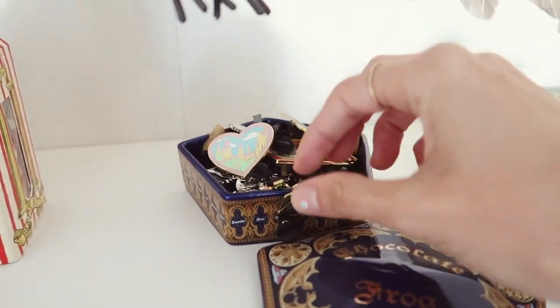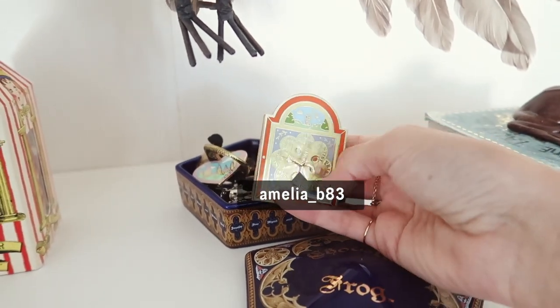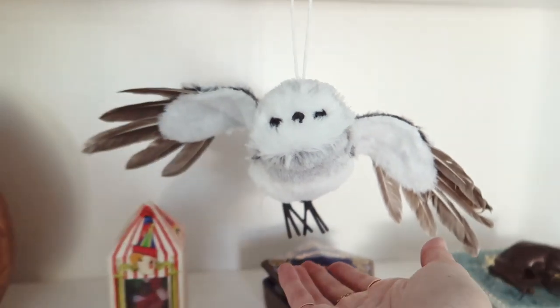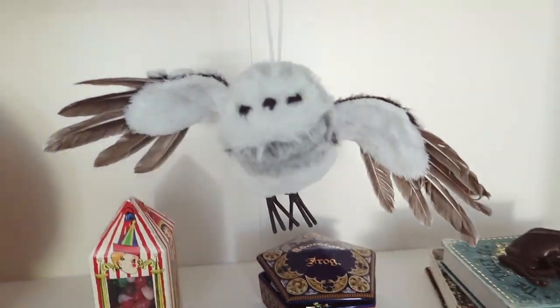So pretty. And a bunch of others. But yeah, oh, let me actually show you this one. This one's really cool. Look at that. This is so awesome. And then over top, we have this beautiful little owl. It's actually an ornament that I just taped so that it can look like it's flying. I think it looks really cool.